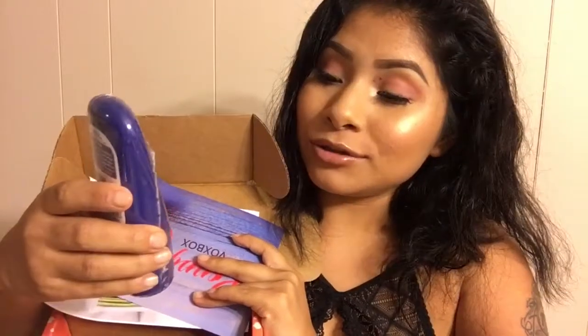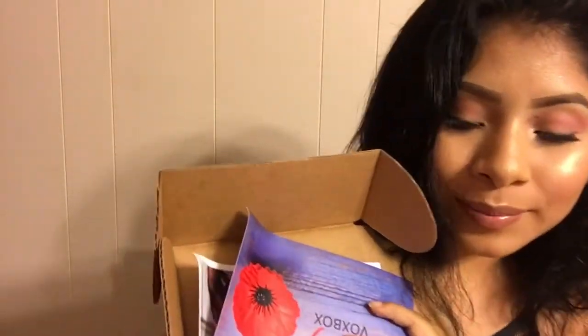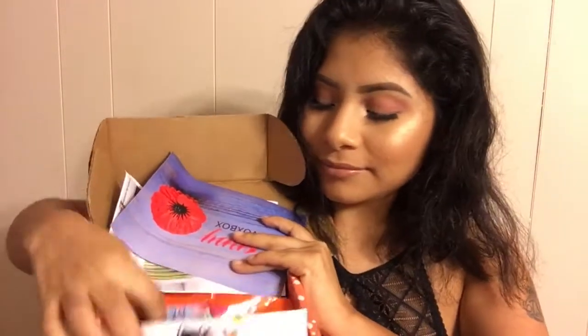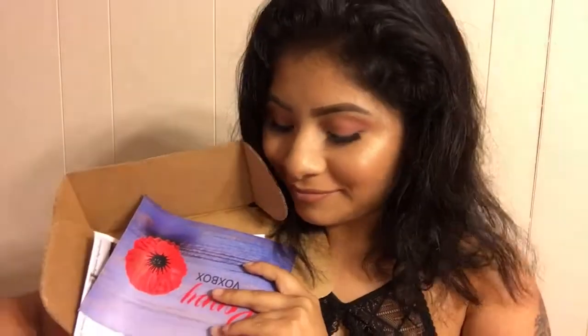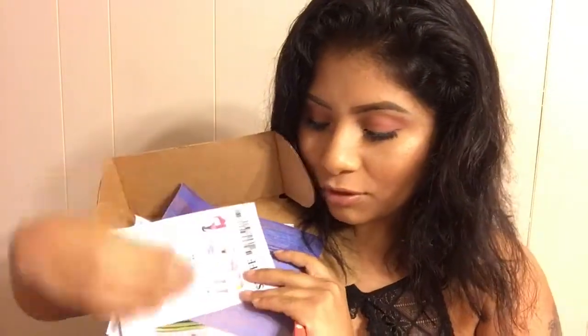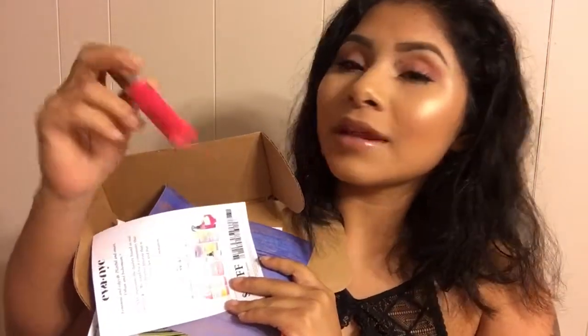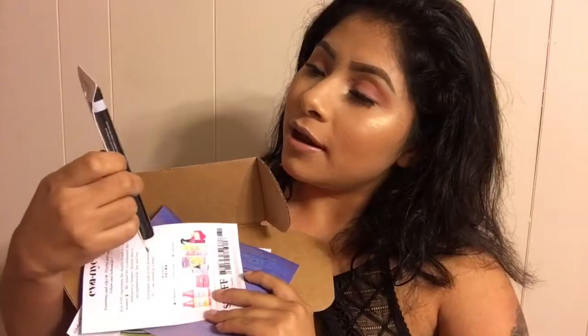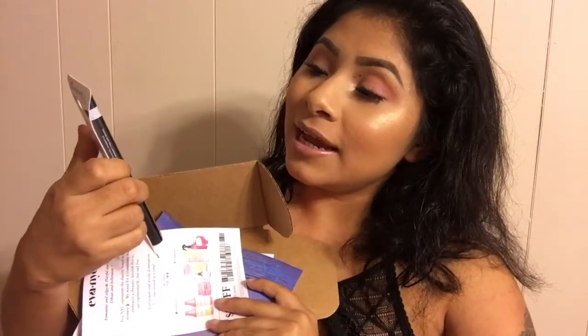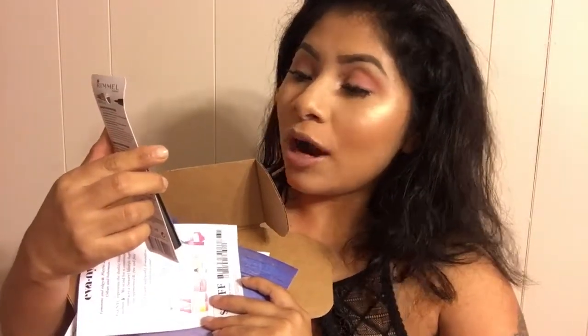And shower body lotion. Girl, not gonna be ashy. Some Tide. I get to wash clothes. All this good stuff right here. Another lip gloss. It is so, so good. And a Rimmel London Scandaleyes Precision Micro Eyeliner in the color black.